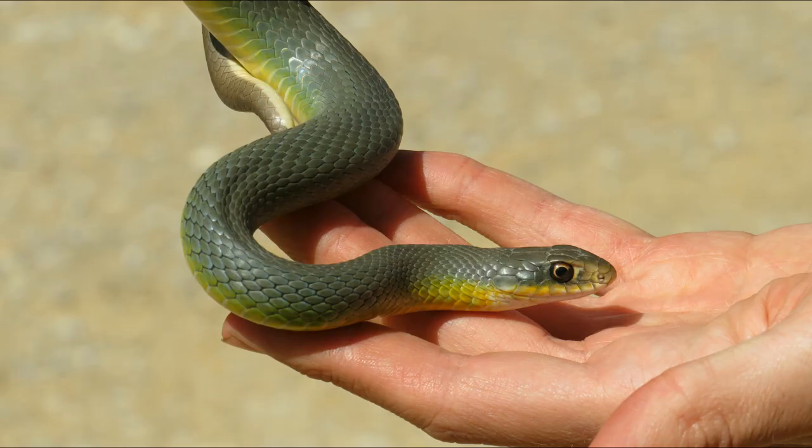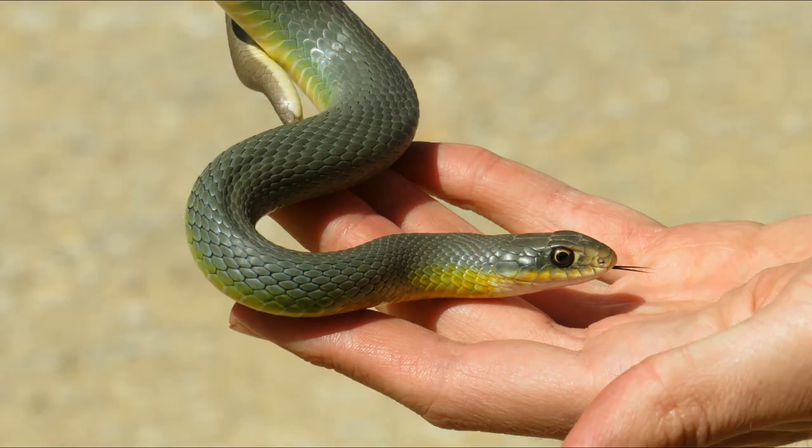Now the racer is a true colubrid. It hasn't been moved out into any other family yet, although there is a bit of an argument over whether or not these guys should be lumped in with some of the other racers and whip snakes in other genera in North America. As the name suggests, these are usually very, very fast animals. They thrive in the high heat of the day, and they run down their prey. They don't constrict, they don't have venom, rather they literally rely on speed to catch their food. And they tend to prey on fast-moving lizards, and also other snakes, including sometimes venomous snakes.